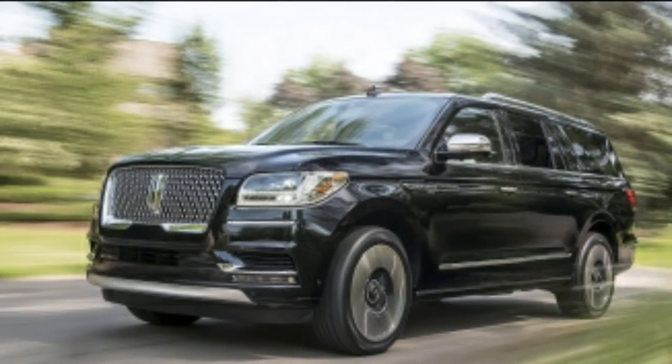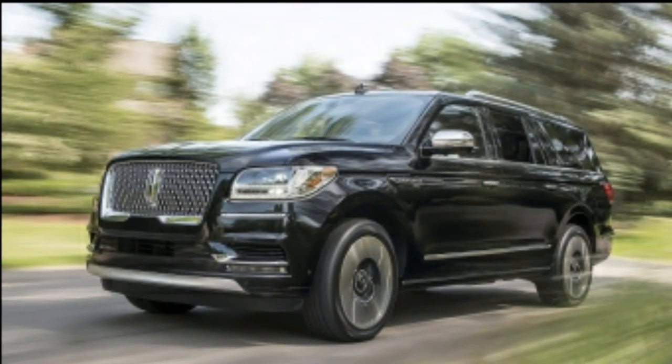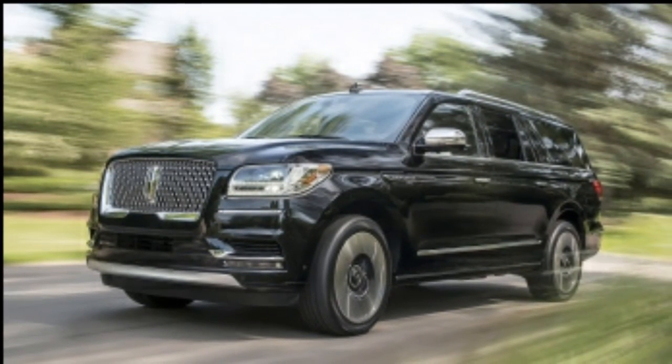Given its space, performance, style, and enormous features list, this is a Lincoln flagship that can finally compete with the big boys.